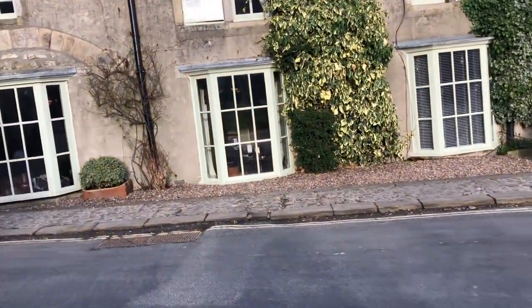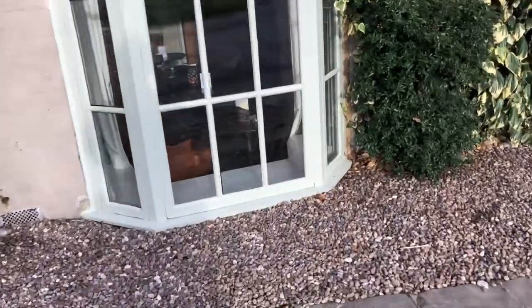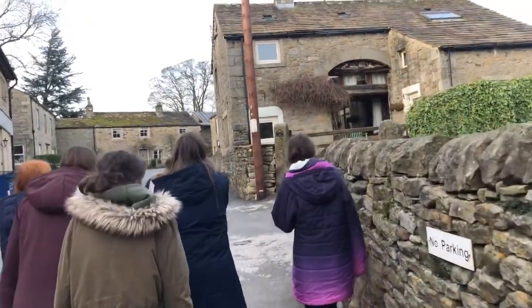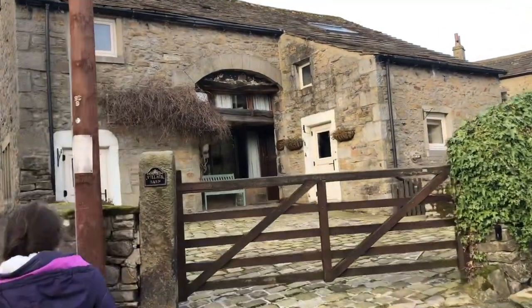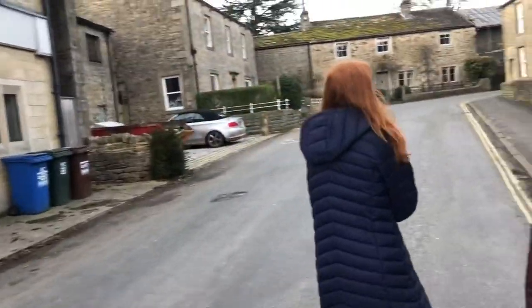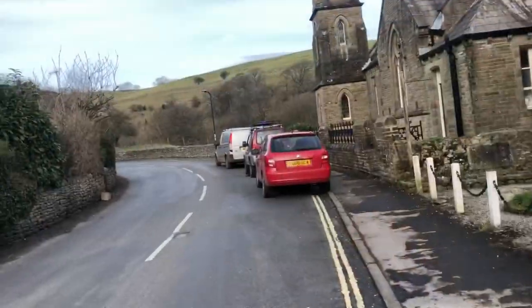Look, you can see in here. That's the little tables and all that, look. All the wood and that, have you seen that arch and everything with the wood, the tiny windows. Pretty much the end of the little village here, there's not much here.